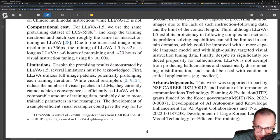Despite the promising results, several limitations must be acknowledged. First, LLaVA utilizes full image patches, potentially prolonging each training iteration. While visual resamplers reduce the number of visual patches, they currently cannot achieve convergence as efficiently as LLaVA with a comparable amount of training data, probably due to more trainable parameters with the resamplers.